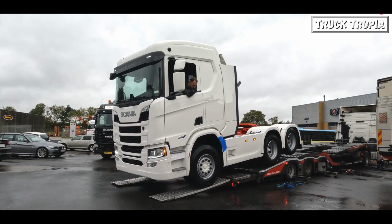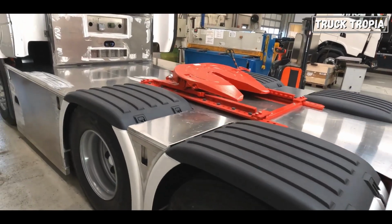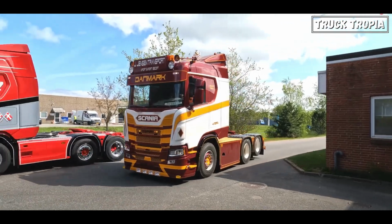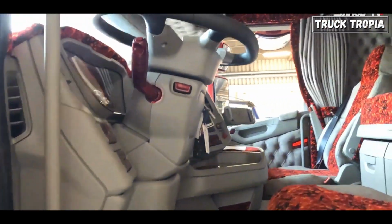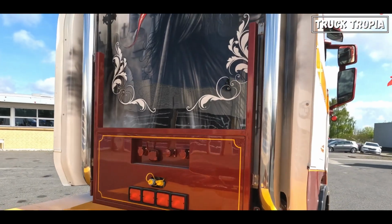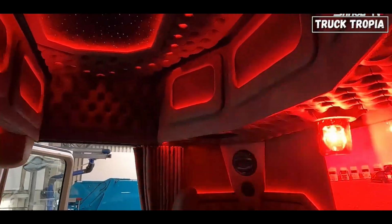This truck has undergone a dramatic transformation. Initially delivered in standard white, it has been enhanced with side skirts, a custom-built rear end, a full stainless steel door, vertical exhaust pipes, and a distinctive paint job that truly sets it apart. Inside, it has received a comprehensive refurbishment, including a luxurious plush interior. A year ago, the same company had this truck delivered for their 25-year celebration. What a truck!